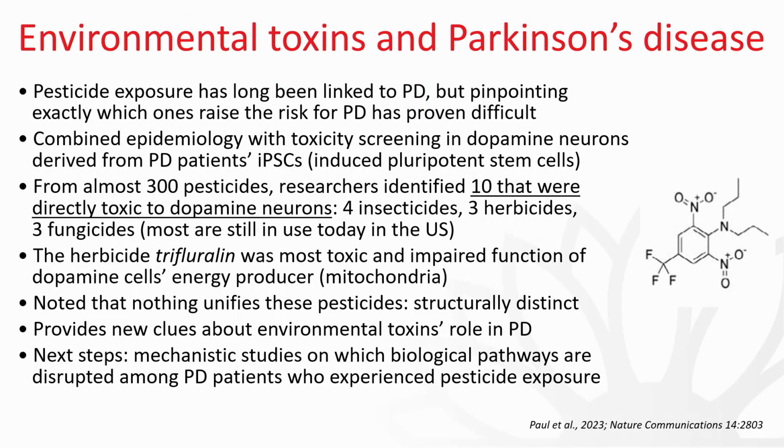What about the environment, right? Because I always hear about, what is in the environment that increases the risk factor? Well, environmental toxins and Parkinson's. That's kind of been in the news lately, and especially with burn pits, right, in Camp Lejeune and in other areas with veterans. So pesticides have long been linked to PD, but pinpointing exactly which ones raise the risk of Parkinson's has proven really difficult.